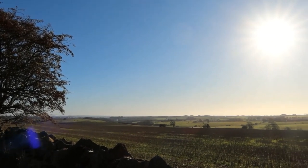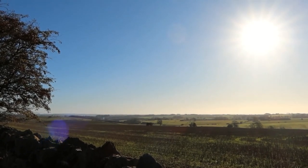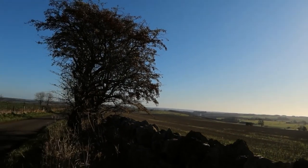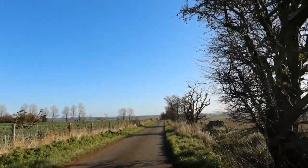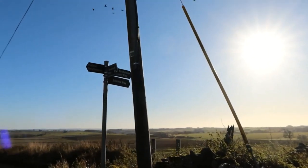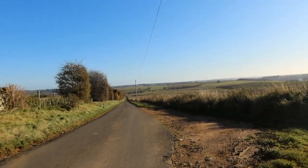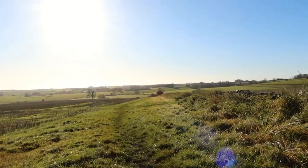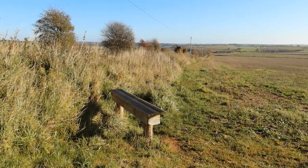And our destination is over there. Can you hear the skylarks? Distant rumble of traffic. We'll carry along this road until that telegraph pole, and then we'll turn right. And here we go, Windrush Way. Right, so I'm going to go down by the edge of this field. Oh, and some kind souls put a nice seat there. But I think I'll press on.